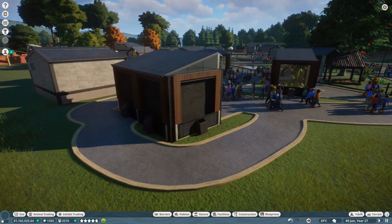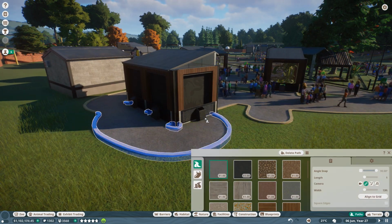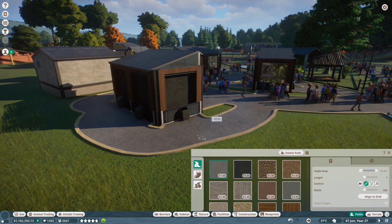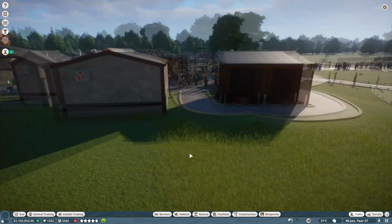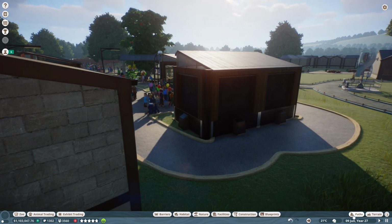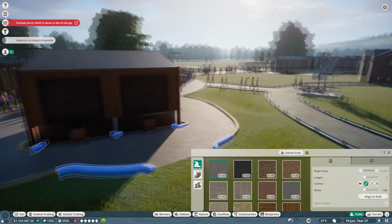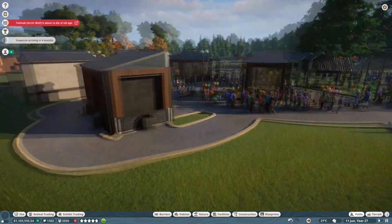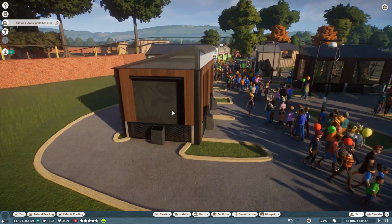This looked to be too short of a path here. That would connect up. Yeah, that works. So we've got some pathing there. Nice, and some pathing there. Sweet. So it may not be the best looking path, but it serves our purpose.